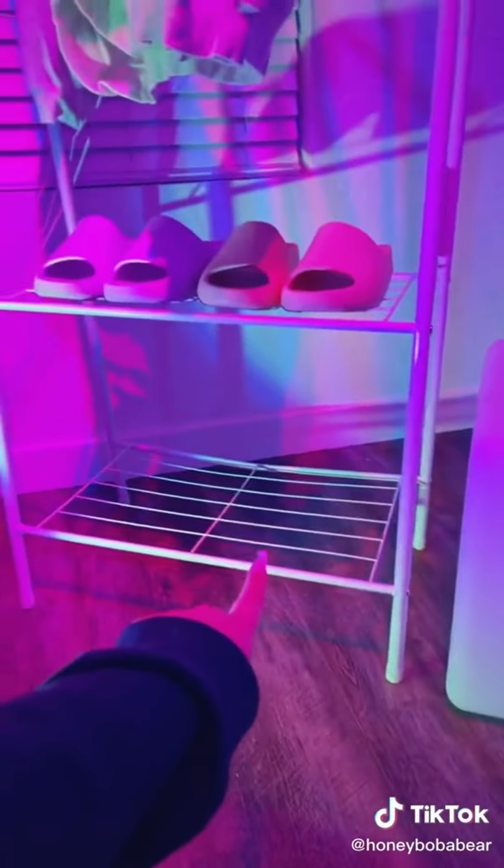Just in case, the rack is on my Amazon storefront. These are from Pretty Little Thing. That's from White Fox. Those hangers are from Target, and those are from Walmart.